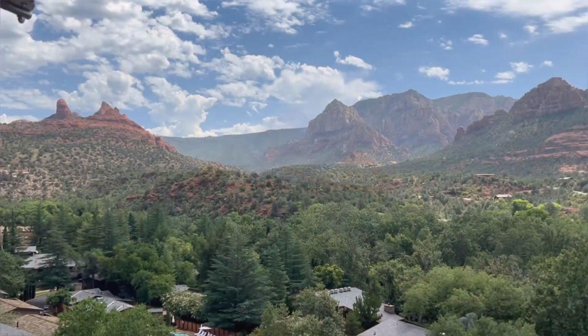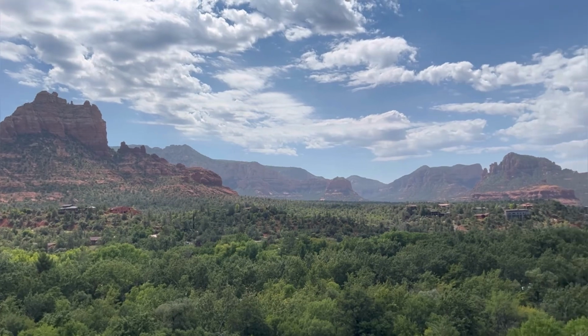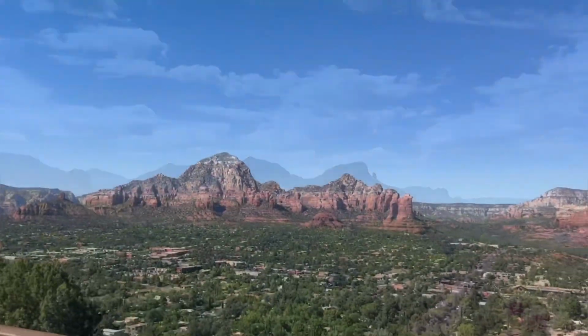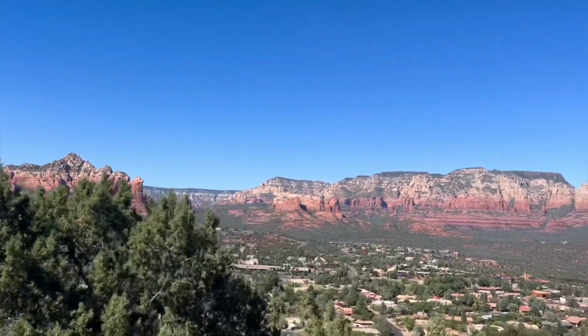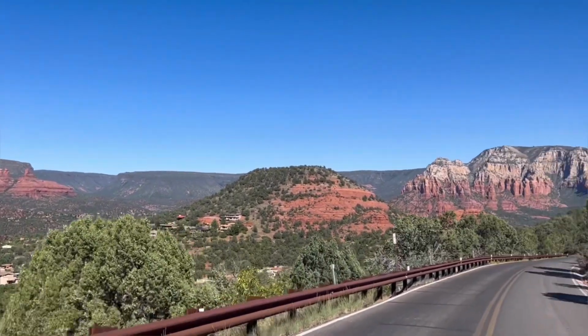And today is hike day. So we are going to be hiking up to Subway Cave. So stick around. Welcome back. It's hike day, as I said earlier, and we're going to be hiking to the Subway Cave.